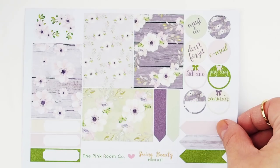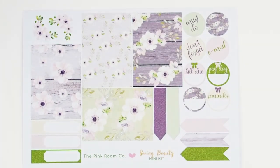And on the second sheet, you will find 2 decorative stickers, 4 full boxes, 3 appointment stickers, 3 arrow tab stickers, 2 flag tab stickers, 4 circle stickers that have a blank, a must-do, don't forget, an email, and 4 half circle stickers with the titles Bill Due, Payday, Reminder, and one that is left blank for you to use.